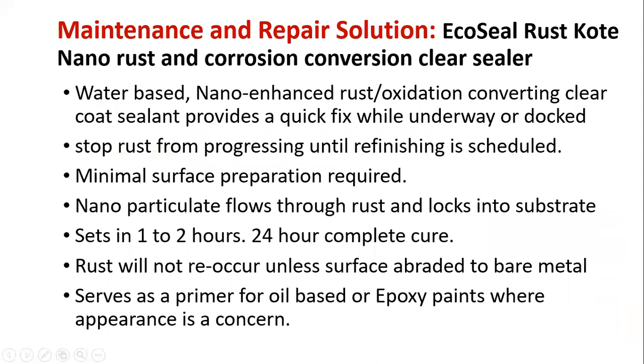Maintenance and repair solutions. EcoSeal Rust Coat is a nano rust and corrosion conversion clear sealer. It's water-based, it's nano enhanced, and it converts rust and oxidation to provide a quick fix while underway or docked. It stops rust from progressing until refinishing is scheduled. Minimal surface preparation is required.